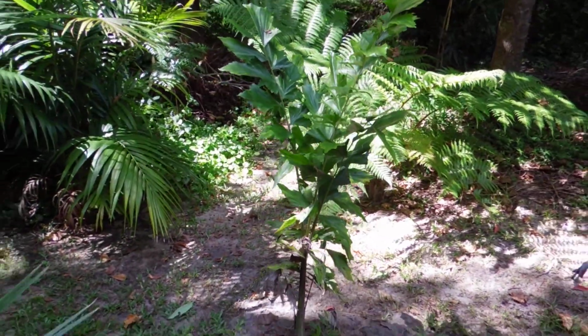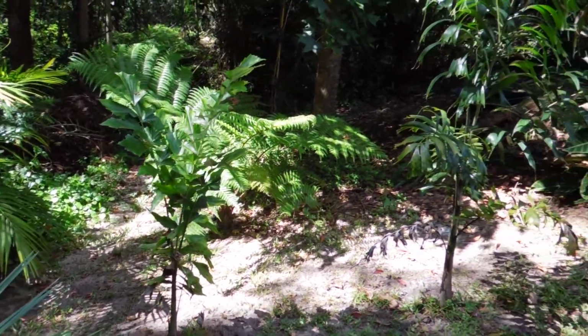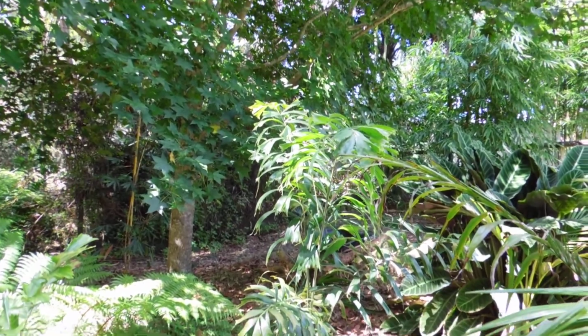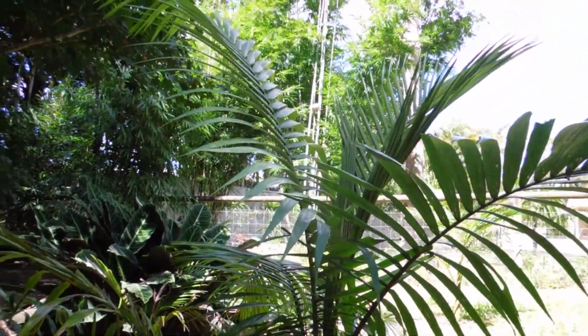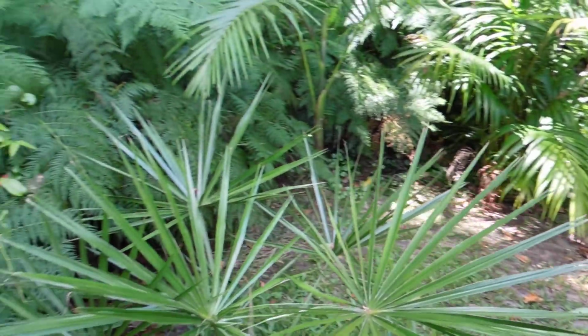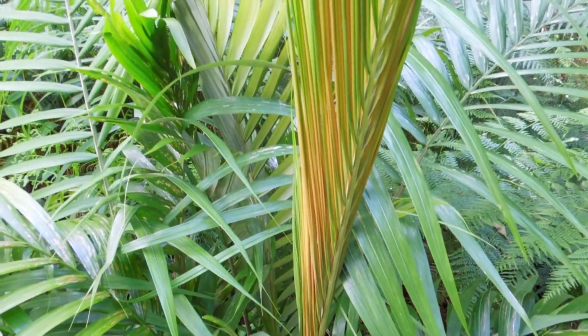Carpentaria albertii, Northern Australia and New Guinea. Wodyetia bifurcata, Northern Australia. It's a pure Alexandra here. And just to my left, Alloschmidia decora. Once again, that colour. Look at that.